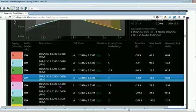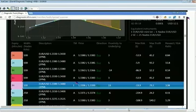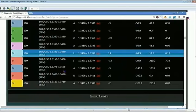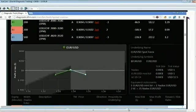Let's see. We want to sell 33. That'd be buying it. We want to sell it. We want a ceiling of 33.80. There we go. And we want a floor of 33.80. Okay. So that'd be our euro dollar. And I'm going to do one last pass at pound and see if I can put anything together there.